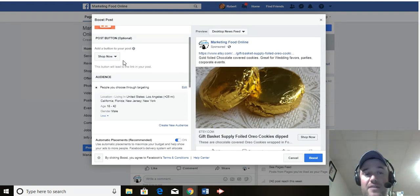Now, this I have on here, a Shop Now button. What is a Shop Now button? As it says here, this button will lead to the link in your post. It makes it easier. There it is right there. Okay, see guys right there? That makes it super one-click button easy for your customer to simply go to your Etsy store or wherever they're going and buy your product. Okay, I recommend you put that on there. That's your decision. Do what you like, but I am going to explain to you what the Shop Now button is.